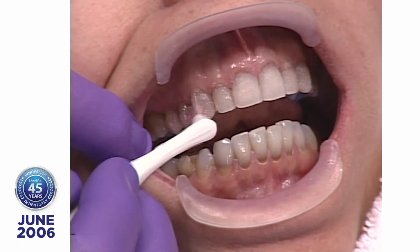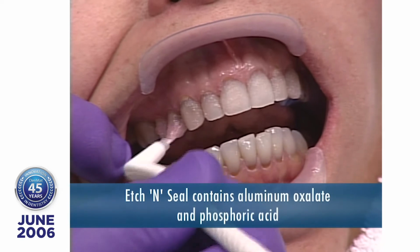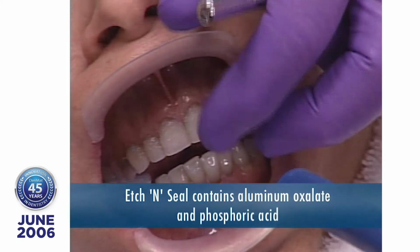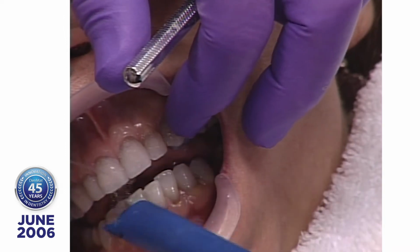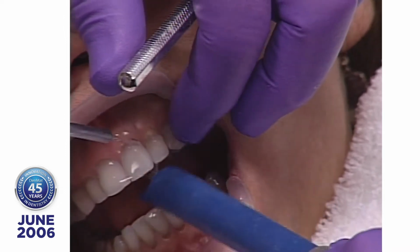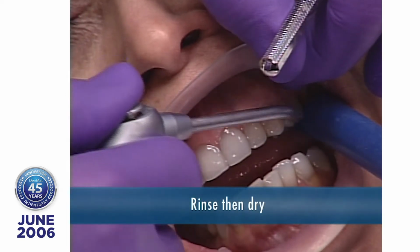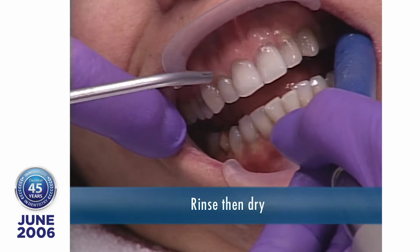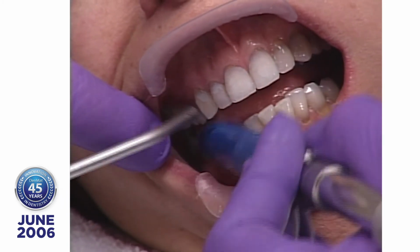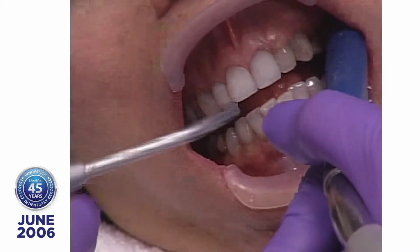And I guess we can wash it off now. I like Etch and Seal because it contains aluminum oxalate, and if I get any on the dentinal tubules, it will seal them. So it's a desensitizing agent, so to speak, as well as an etching agent. Now we have a frosty look here. So we have a surface that's prepared.